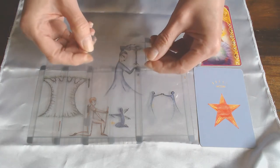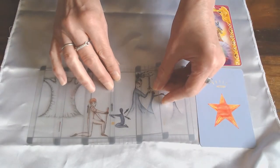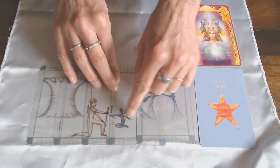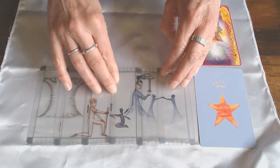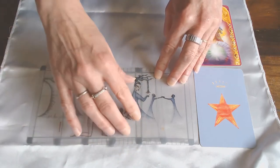Now I've got the Queen of Swords. There you go. Now, like I said, somebody might have stabbed you in the back. At least that is what it feels like. Somebody stabbed you in the back. Let me just get this lined up, because this is good news coming in. Good news.